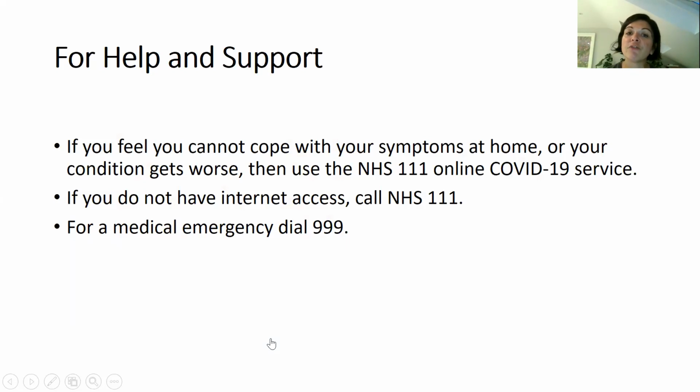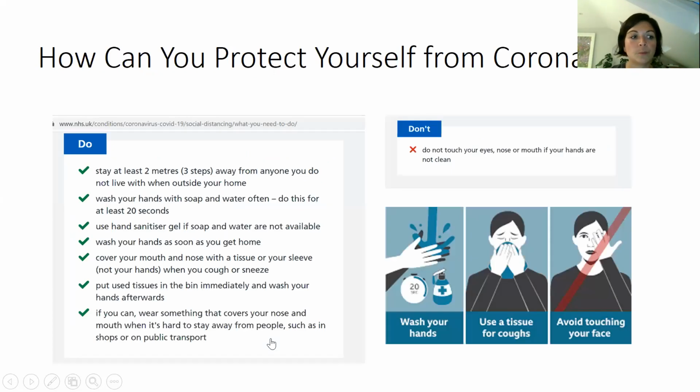So again, just to remind you about some of these key numbers. If you feel like you are struggling with your symptoms at home, or your condition gets worse and you wanted to speak to somebody, then you can go to the NHS 111 online COVID-19 service. Remember, if you don't have internet access, then you can call 111, but if it's a medical emergency, then you would call 999. Okay? How can you protect yourself then from COVID-19?